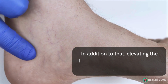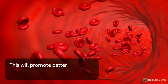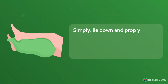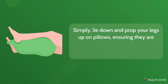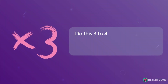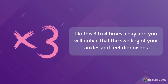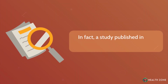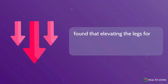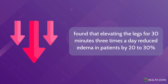In addition to that, elevating the legs reduces pressure on the veins in the legs. This will promote better blood flow and reduce fluid accumulation. Simply lie down and prop your legs up on pillows, ensuring they are above heart level for 20 to 30 minutes. Do this 3 to 4 times a day, and you will notice that the swelling of your ankles and feet diminishes. In fact, a study published in the American Journal of Medicine found that elevating the legs for 30 minutes 3 times a day reduced edema in patients by 20 to 30%.